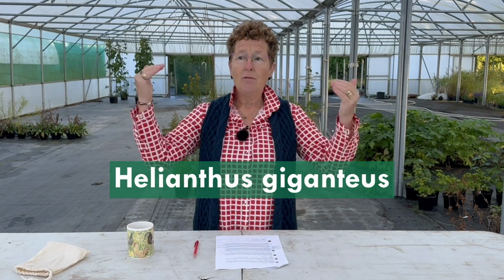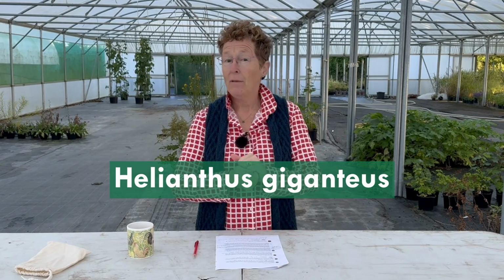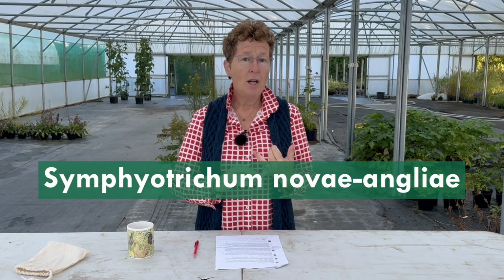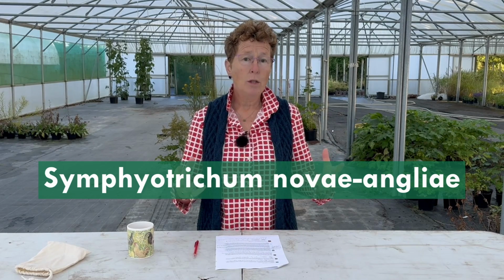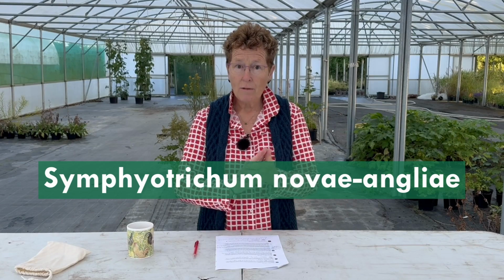It sounds as though it gets really tall, but it doesn't. It's only going to get up to somewhere about 1.50 m, which is about the same as your Japanese anemone. Beautiful, and it will tolerate a lot of harsh conditions. If that isn't the right colour for you, then perhaps try a Symphyotrichum, a Novae-angliae type, because that sounds as though that would go in those sorts of conditions. So those are two suggestions for that area.